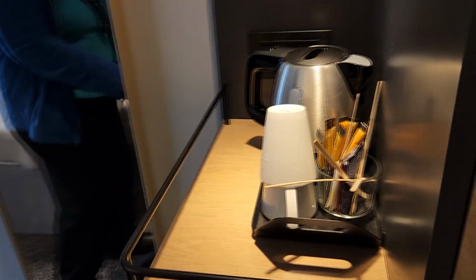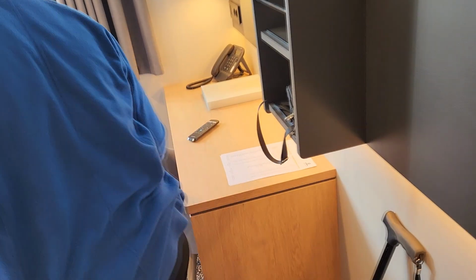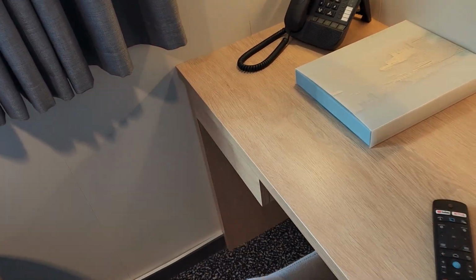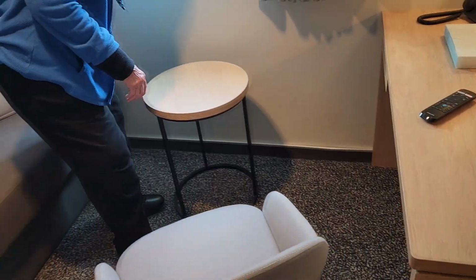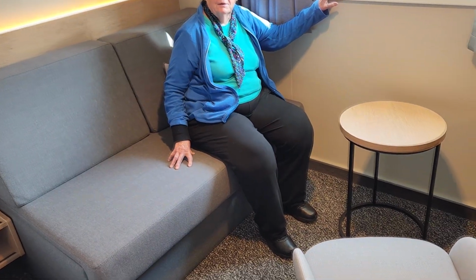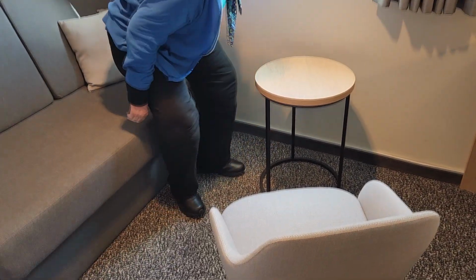And we can put our backpacks under here, probably one under there too. Over here, our suitcases will fit under here. We have a little desk, and the suitcase can fit there. We have this little table to move around wherever we want. Why don't you test out the chair, and I'll see how solid this couch is? Oh, nice. It's nice and solid.